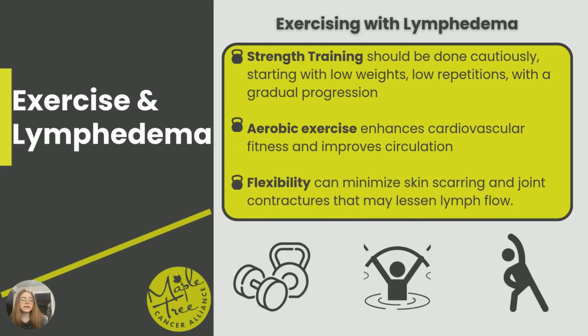And what exercises should you be doing with lymphedema? Strength training, aerobic exercise, and flexibility. Strength training should be done cautiously, starting with low weights, low repetitions, and with gradual progression. Aerobic exercise, start slow, do what you can, take breaks when needed, but this enhances cardiovascular fitness and improves circulation. Flexibility can minimize skin scarring and joint contractures that may lessen lymph flow.